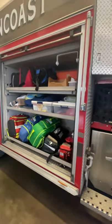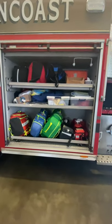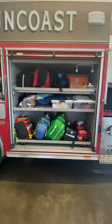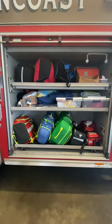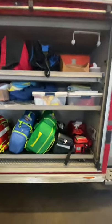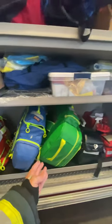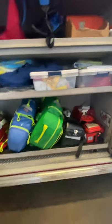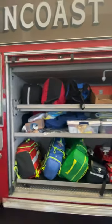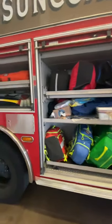So we carry lots of stuff on our fire truck. And I mentioned that we put out fires, but we do EMS as well, emergency medical services. So if somebody's sick or hurt, this is the compartment that contains all of our equipment to help somebody out. And pretty much everything in here has to do with EMS, emergency medical services.